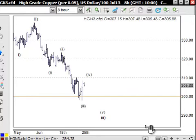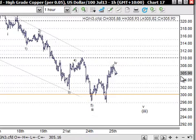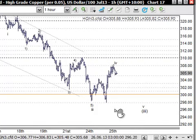So you can see that, look, there's plenty of bouncing going on across here, and that's what we're sort of focused on. And it's what we were talking about yesterday, a bit like a ball bouncing on the ground. So we should see a series of lower highs come through here as it edges its way down through here.